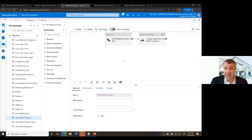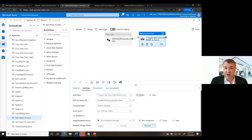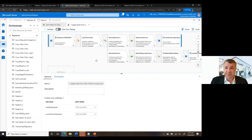deposit the data. And then before I deposit the data, I want to transform the data. I actually want to be able to manipulate the data in flight. And I want to do so in this case, or I'm able to do so in this case, with a code-less experience. So I click on settings and then click on open. So I can see here now that I have a pipeline of data that's being brought in.